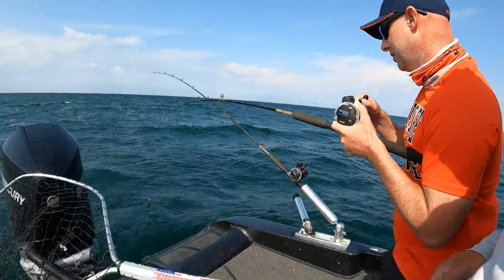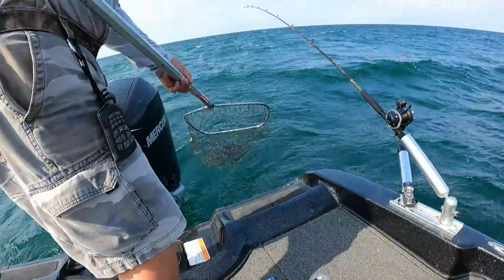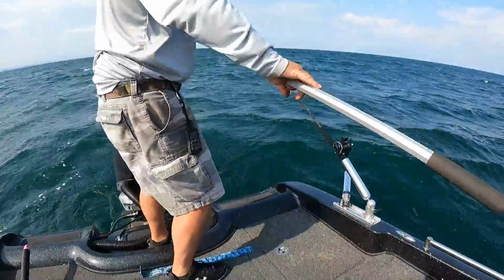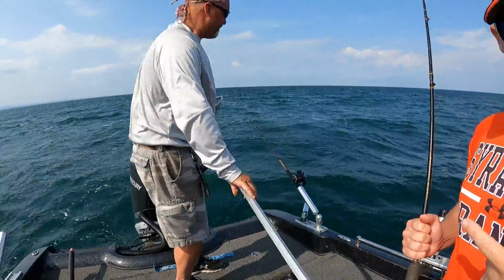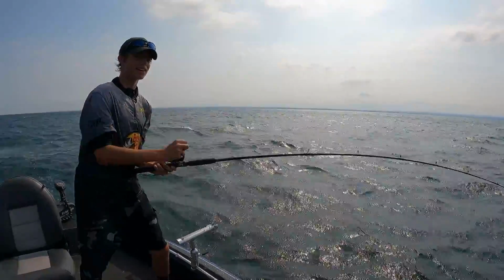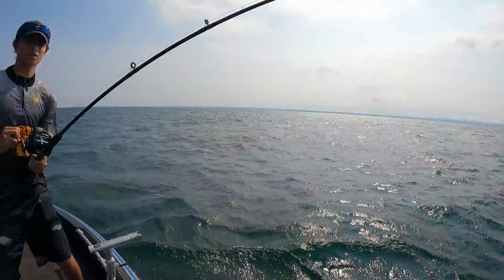All right, here we go. Got back? Oh, man. You know what? He's not as big as I thought it was going to be, but he's going to eat well. That was the hardest fighter of the day. I like it. Super windy out here. Getting a little forced out here. This could be our last pass. They said no wind today at all. Y'all know how that works out if you've been to Lake Erie before.